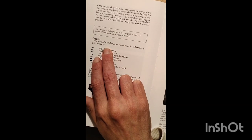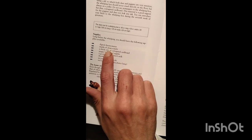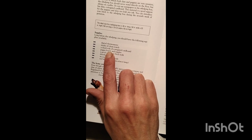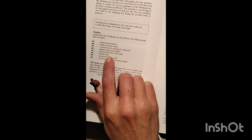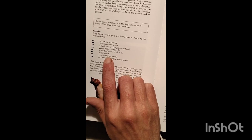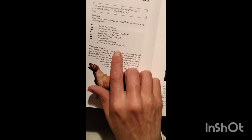Supplies. Long before the whelping, you should have the following supplies available. A digital thermometer, stacks of clean towels, a thick roll of corrugated cardboard, puppy bottles and nipples, a good substitute bitch milk, disinfectant, an accurate kitchen scale, and a red heating lamp, an incubator lamp.